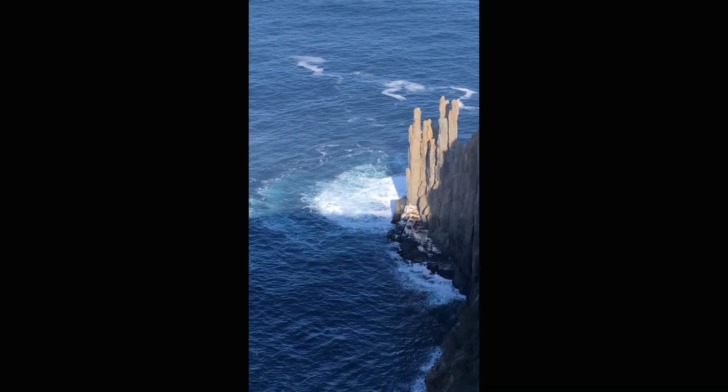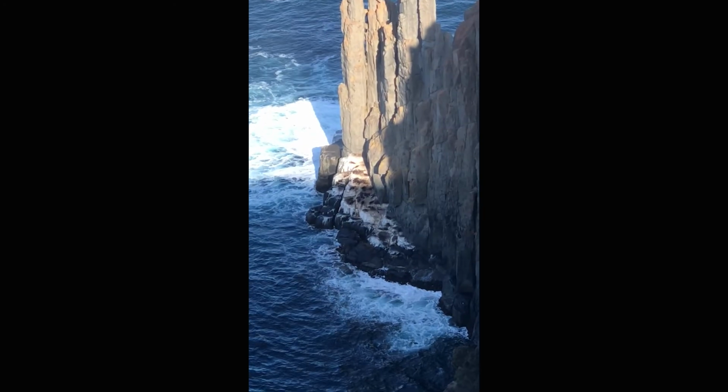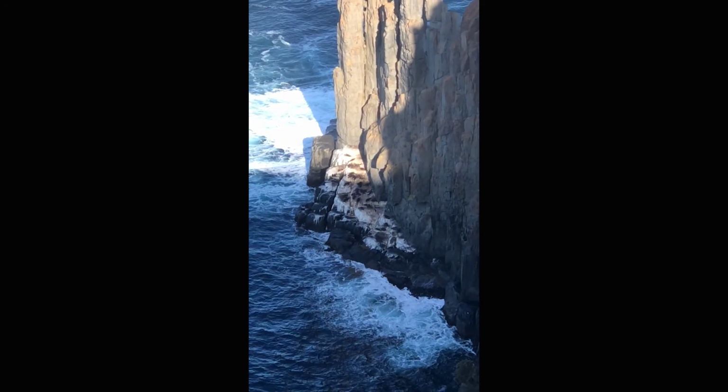So it's definitely a really rewarding track, and it's not that far from Hobart. I think that anyone who lives in Hobart has to definitely do this track, and it's really amazing.